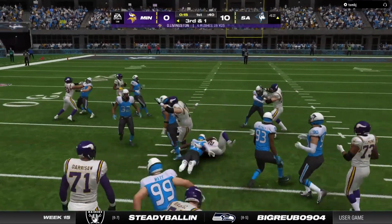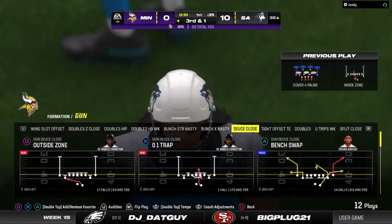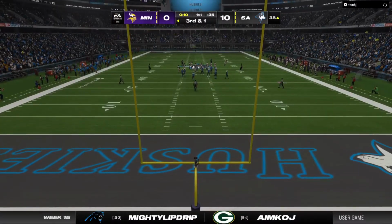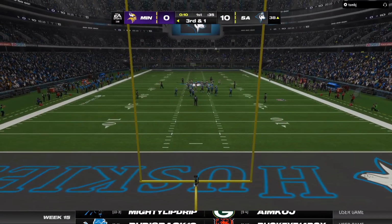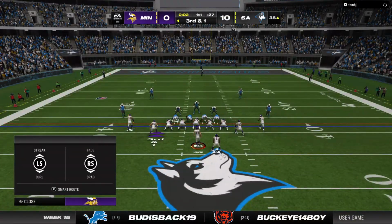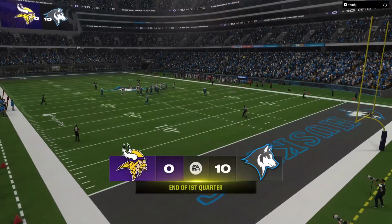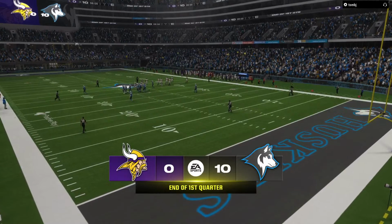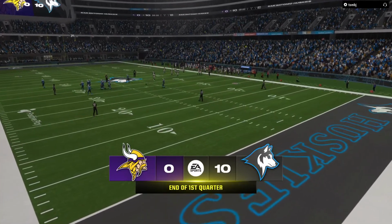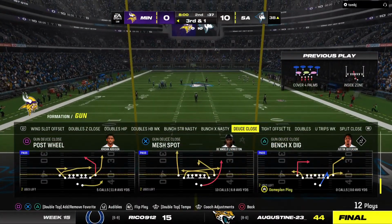On 2nd down now, Livingston. And he's dropped just before the line to gain. 4-yard pickup leaves him with 3rd and 1. It's a gain of 4, and it's 3rd down. 10-0 the score after 1 on EA Sports. Huskies 10, Vikings nothing. The Vikings with the football here to begin the second quarter as they've got it with a 3rd down coming up.